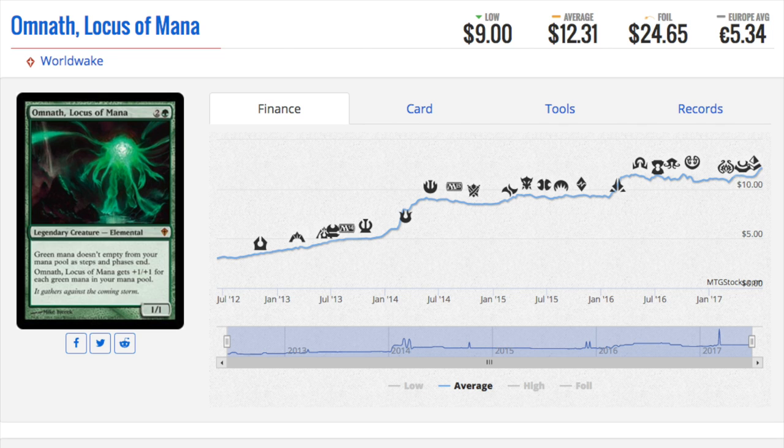Cards from original Zendikar have been trending up in time. This is the type of graph I love because at no point did you really lose money if you got in, right? You just saw a steady, steady increase.